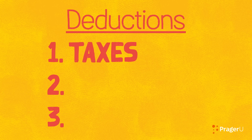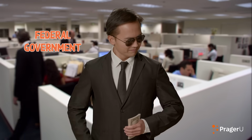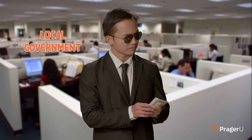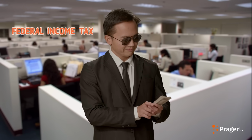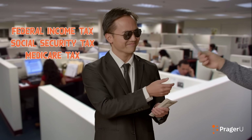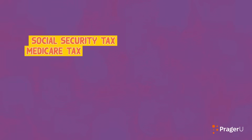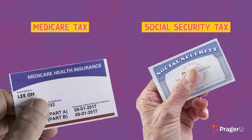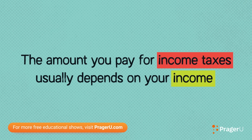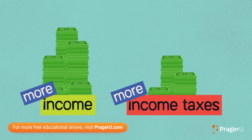First, taxes. These are paid to the federal government, and depending on where you live, you'll most likely also pay some to your state and local government. For the federal government, you'll pay an income tax, plus a Social Security tax and a Medicare tax, both of which are federal insurance contributions taxes and go to pay for specific government programs. The amount you pay for income taxes usually depends on your income. Generally speaking, the more money counted as income, the more taxes you'll pay.